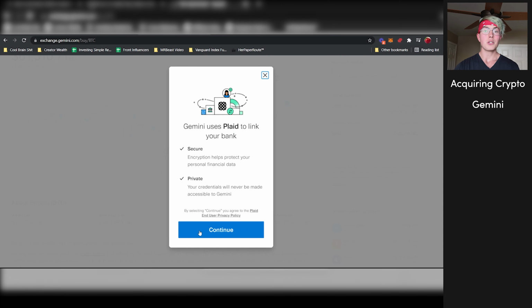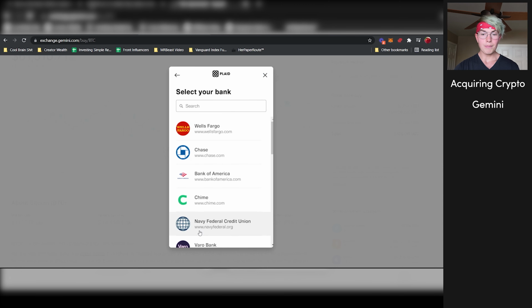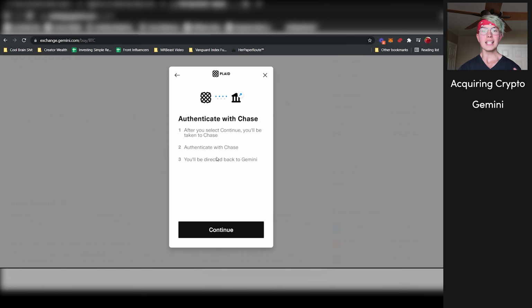You're going to use Plaid to link the bank account to Gemini. You'll press whichever bank account you have. Let's say you have a Chase account. And then you're going to securely link your Chase account to your Gemini account so that you can fund your account and start buying some Bitcoin.